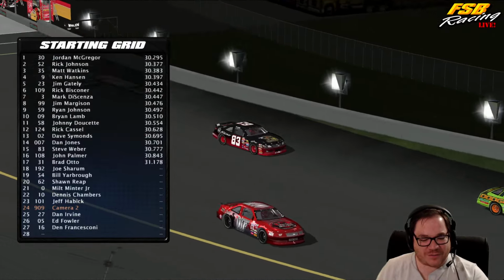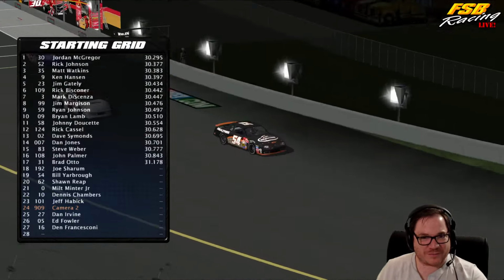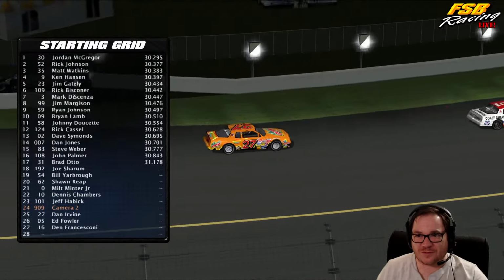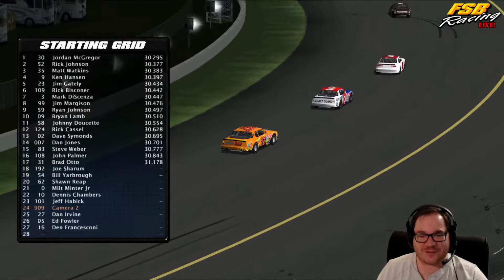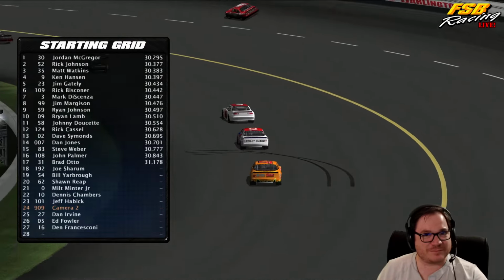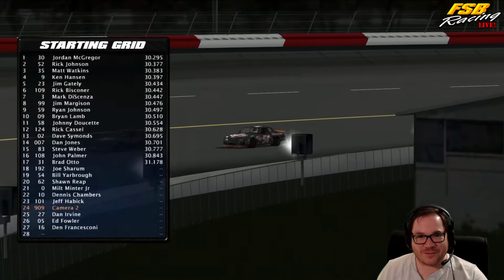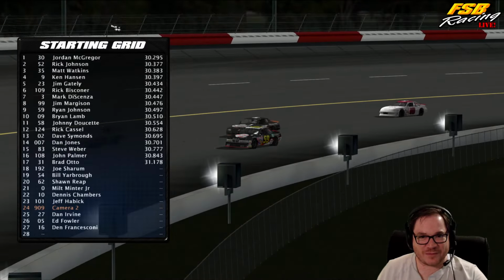He's got paint finally this event. Yeah, I downloaded that. All right, so your last car on the grid is Dan Irvine. That's the last car that didn't qualify. Well, I got Rick Johnson. You got Matt Watkins. No brainer picks there. These two studs are the class of the field, but they can be beat.